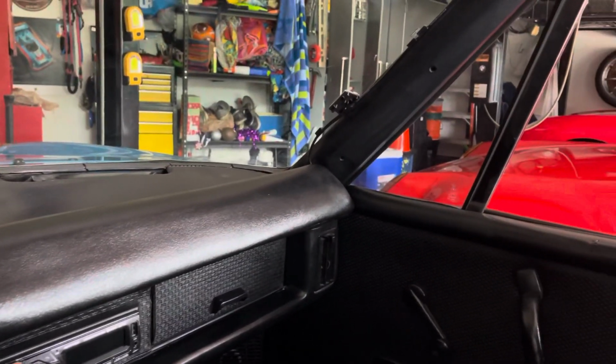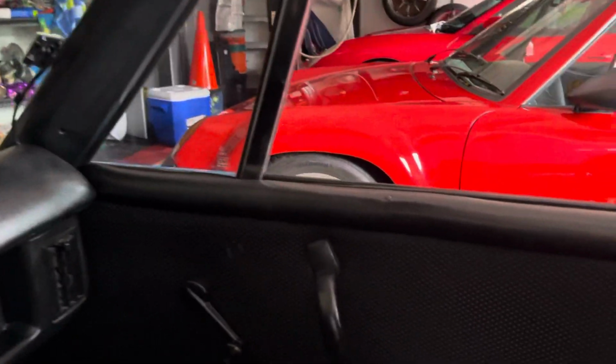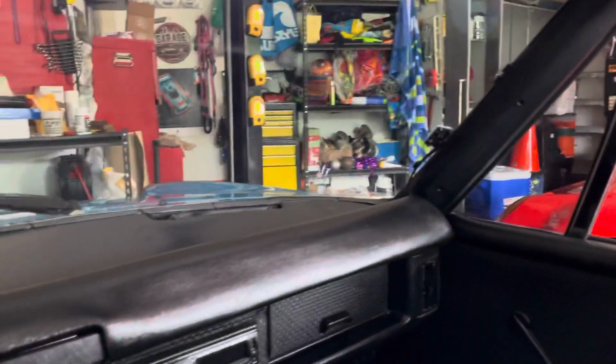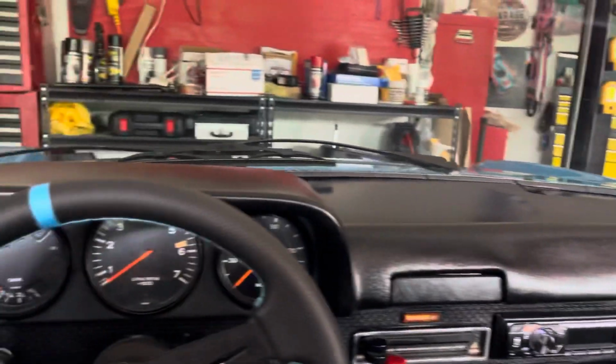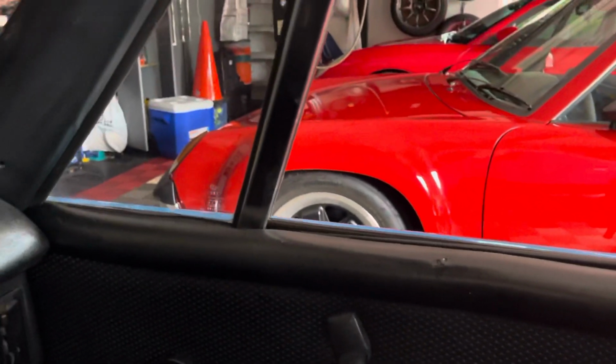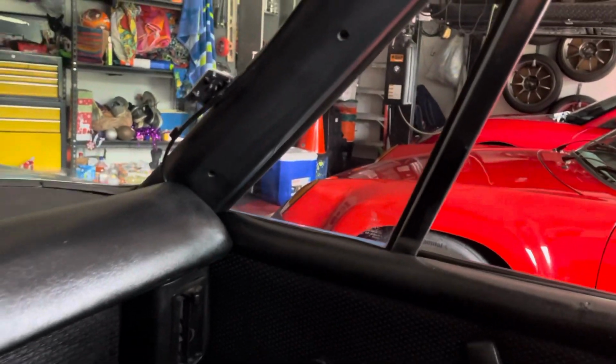Okay, bring a trailer. I'm going to do a little walk around video. I just finished with the driving video, so I'm sitting in the car and a couple of comments. First of all, there is a little cut, or I don't know if at some point somebody smoked in it. The car does not smell like smoke whatsoever though.